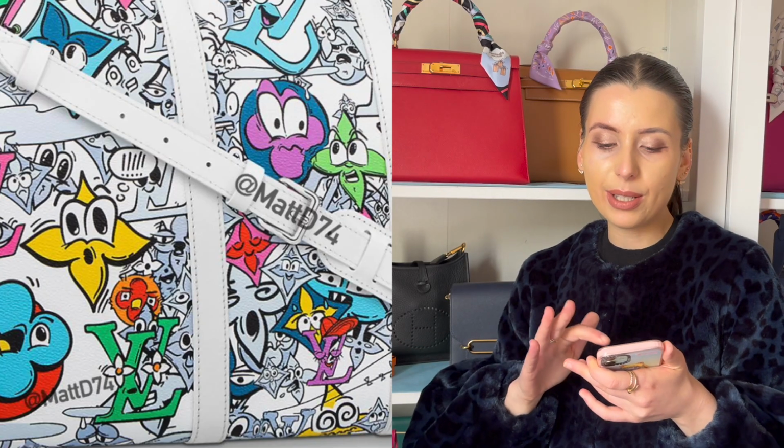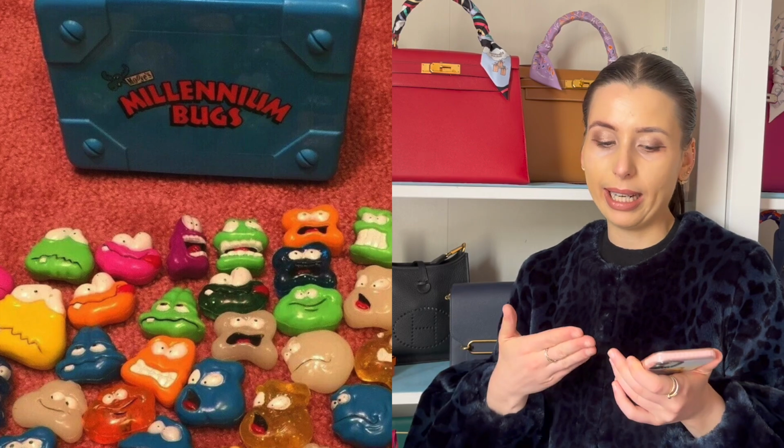These little faces on this bag remind me of the Millennium Bugs. Hopefully I can find a picture of them, but they remind me of this.